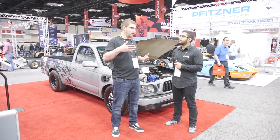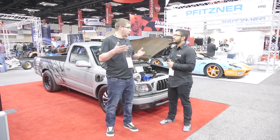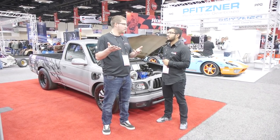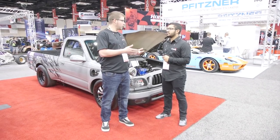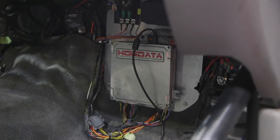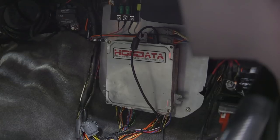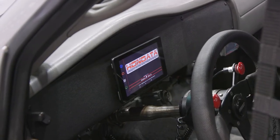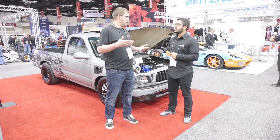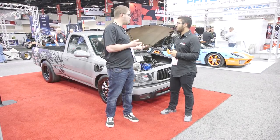But when we were doing the motor, the engine management for the Toyota was like $3,500. I saw that Hondata offered an ECU that works great for us, at like a quarter of the price. For the ECU with software, it's like $900 compared to like $4,000. And the software worked great for me, and we've been running eights with it.